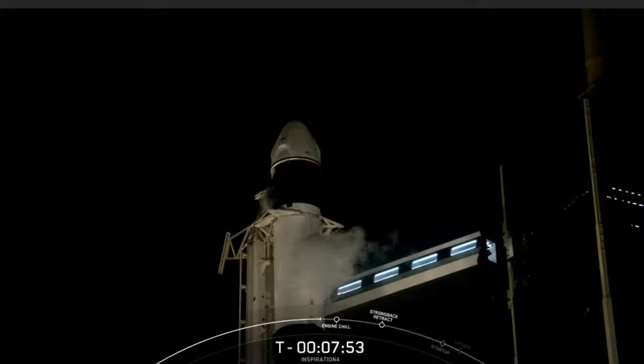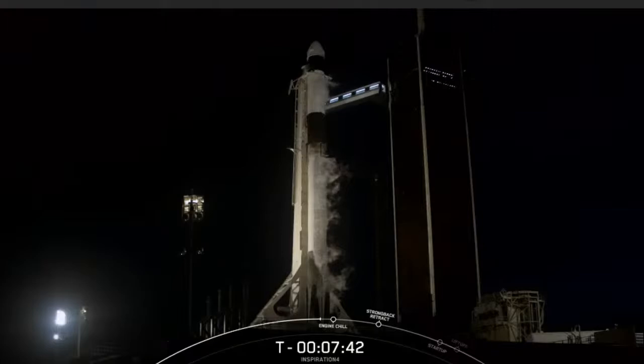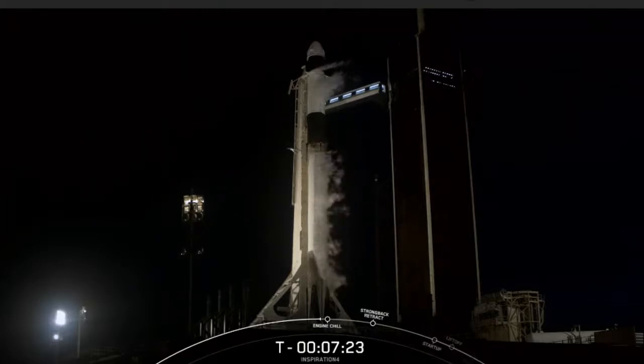So there on your screen, Dragon Resilience with the Inspiration 4 crew strapped in their seats there at the top of the rocket. Once again, if you're just joining us, this is the first all-civilian mission to orbit, and they are going to space in 7.5 minutes. They will be ascending to an altitude of 575 kilometers above Earth and orbiting Earth at that altitude for 3 days.